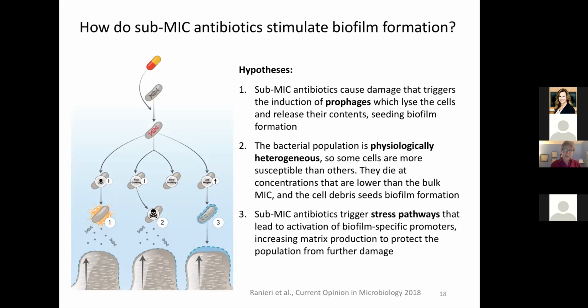I mentioned to you that biofilm populations are physiologically heterogeneous. So it's possible that when we treat with sub-MIC antibiotics, some cells are actually more susceptible than others. And so we're killing the more susceptible cells and not the less susceptible cells. And then the debris, the guts of the dead cells, are seeding more biofilm. So they're feeding the rest of the bacteria.